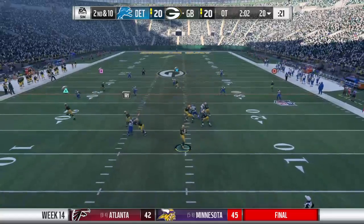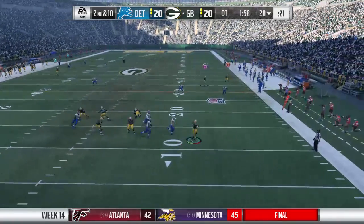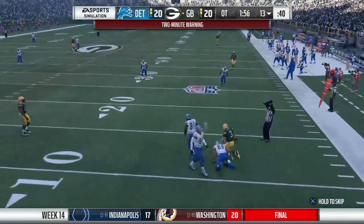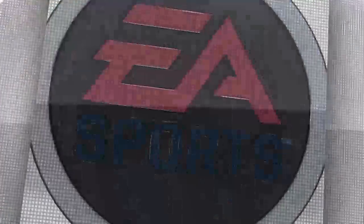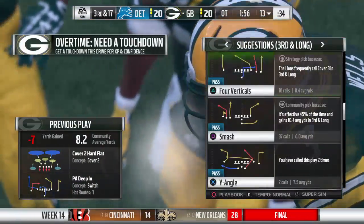Looking to throw on second down. Wells, eluding the pressure right, and he will go down outside of the pocket for a sack. Tried to get away, but could not.